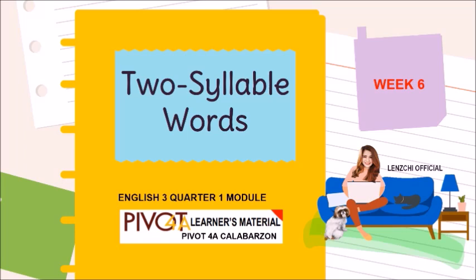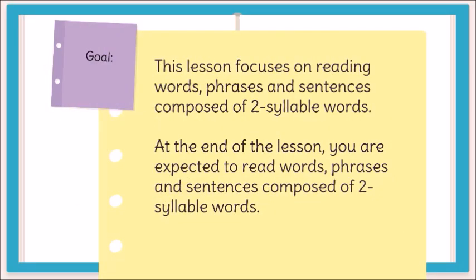Hi kids, today we are going to be learning about two-syllable words. This lesson focuses on reading words, phrases, and sentences composed of two-syllable words. At the end of the lesson, you are expected to read words, phrases, and sentences composed of two-syllable words.